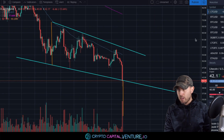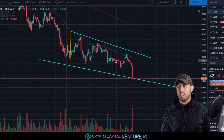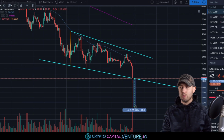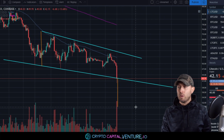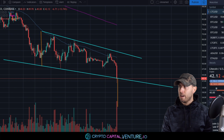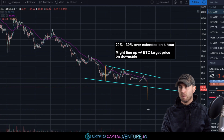So going back to Litecoin, here we are. Our short, midterm target for Litecoin, if this downtrend continues, is right here at the bottom around $30. And that's quite a ways to go. It's 27% away. But there are some more interesting things going on that we can pay a little closer attention to than just this target. This is the daily target. There might be some better things to look at. So if we go to the 4-hour right now, what we can do is take two things, and we've talked about this on the channel as well.